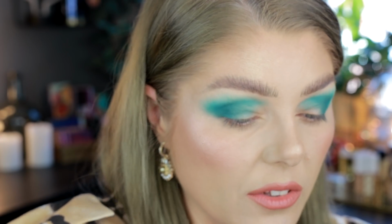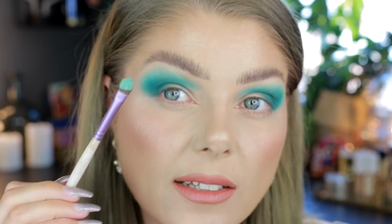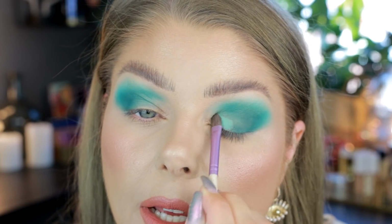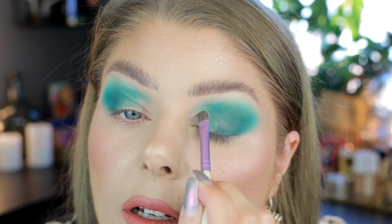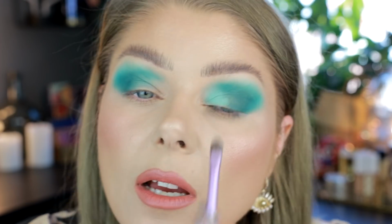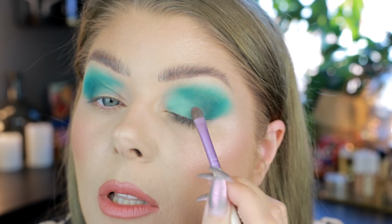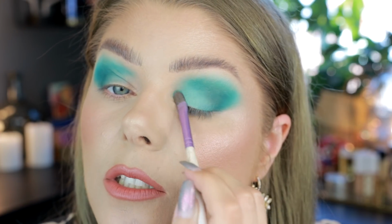Now I'm just gonna take a flat brush, just a normal flat shader. This is from Kaleidos, unfortunately discontinued, but just a flat brush. And I'm taking that Y dough again, which is that matte light turquoise mint shade, and I'm just gonna pop that on the lid. And I am gonna take it a little bit higher here, above that little fold that you see that I have. I'm taking it above that one. And I'm just pressing it on, and then I'm just gently blending it into the other shades here. This is a very pigmented and very stunning shade.